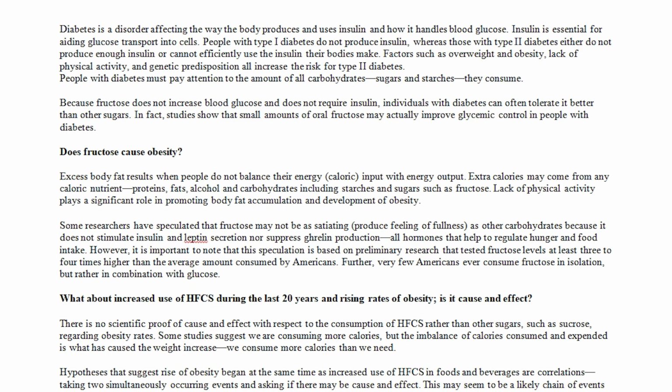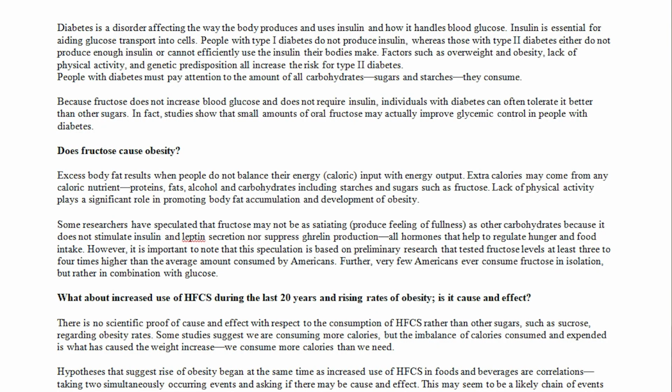Okay, so diabetes is a disorder affecting the way the body produces and uses insulin and how it handles blood glucose. We understood this, that insulin is essential for aiding glucose transport into cells. Without insulin, the glucose will not be able to enter into the cell. People with type 1 diabetes do not produce insulin because the beta cells die due to a wrong signal from the brain, whereas those with type 2 diabetes either do not produce enough or cannot efficiently use it. So we also killed our beta cells with type 2 diabetes and cannot efficiently use it because our insulin resistance is very high. Genetically, our insulin resistance is very high, and the more synthetic insulin you use, the more your insulin resistance goes higher.